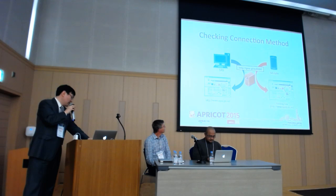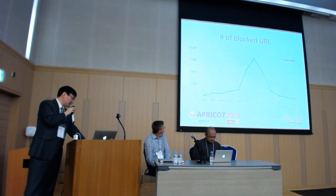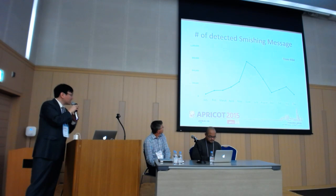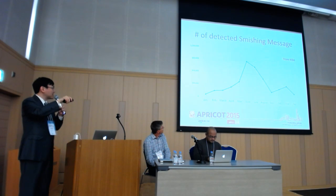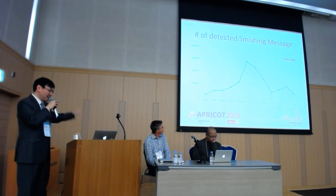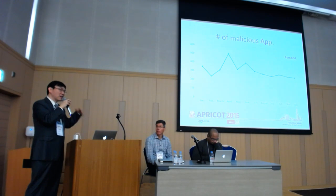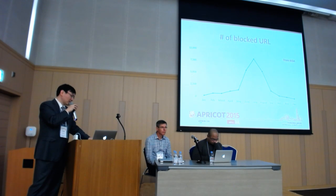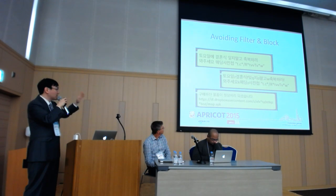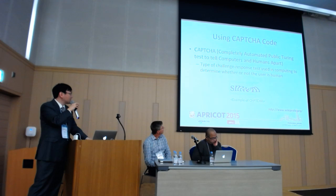So what we are afraid of is that this reduction does not mean we are efficiently blocking the SMS messages, but that they are avoiding our system. So we also try to study their system. By human, okay, we can find this message and then analyze it. But captcha is also one of the hardest things.